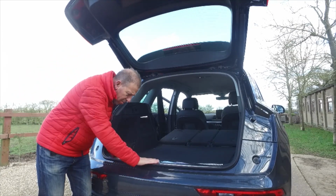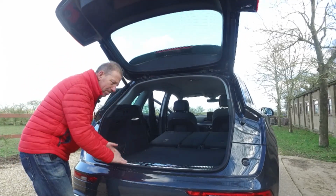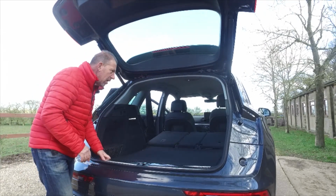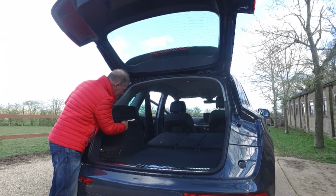A lovely chrome scuff guard on the back here. They all get this, which is good. Again, if you're lifting stuff in and out, you know, it's not that horrible plastic stuff. It's a proper chrome scratch guard. Love that as well. Couple of shopping bag holders, one either side. That's nice. And I like this new LED strip that they've put in here as well.